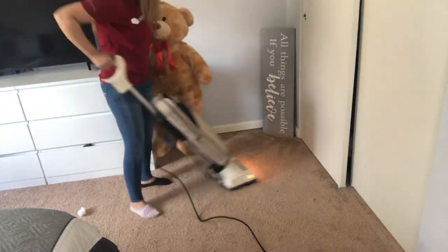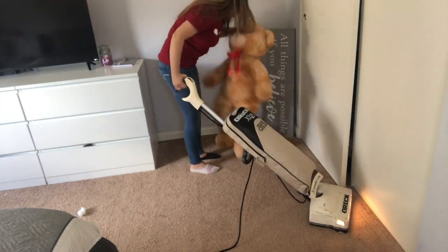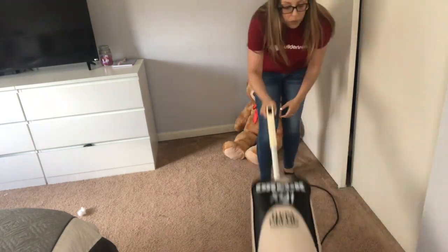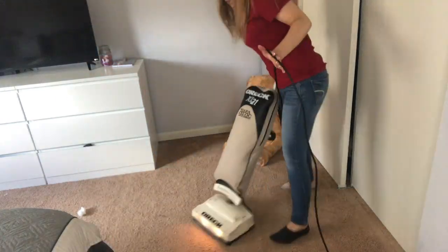Okay, so moving on to my bedroom, I'm just gonna start off by vacuuming our bedroom carpet. This is something that I do throughout our whole apartment because our apartment is filled with carpeting except for the bathroom and the kitchen area.